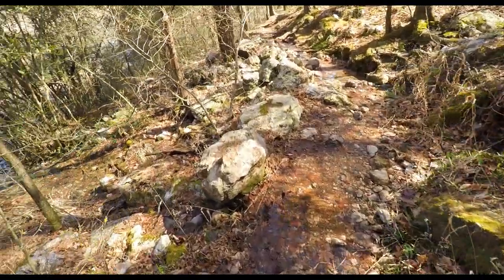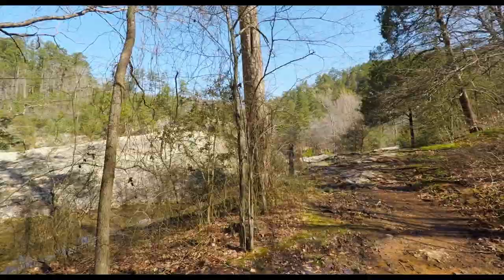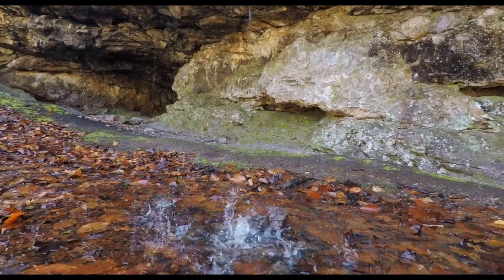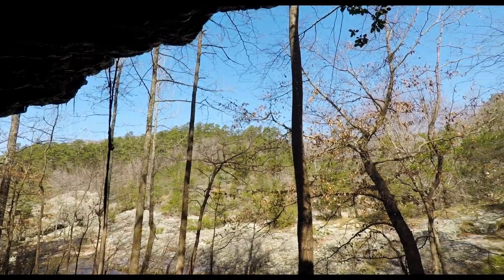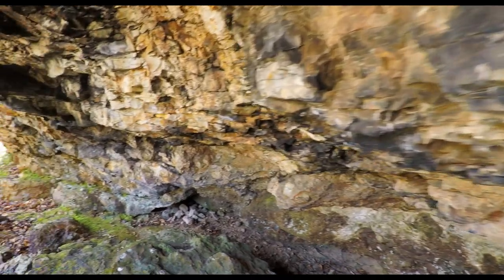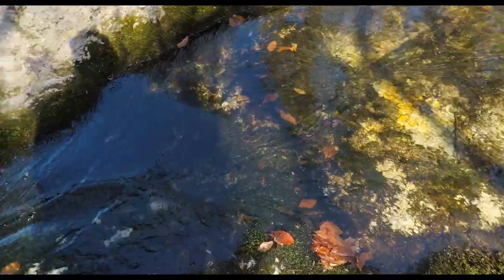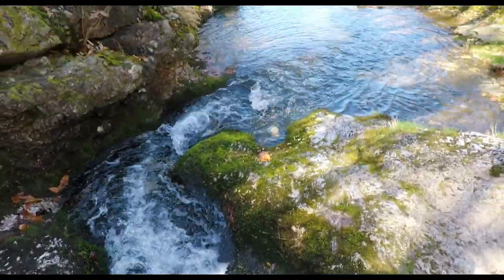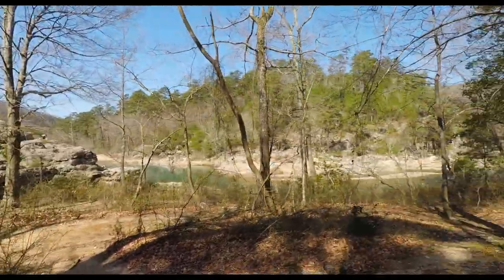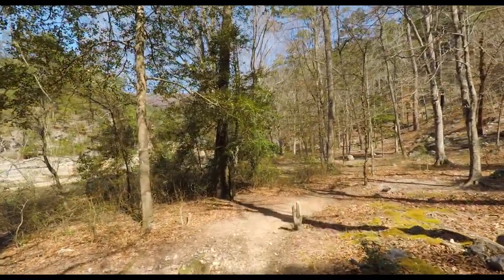Again, this whole section for about a quarter of a mile looks like it's wet all the time. Got spring water flowing through. Super slippery through here. There are a ton of campsites over the next half mile. It's a very popular place.